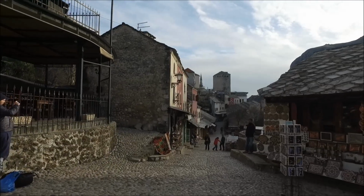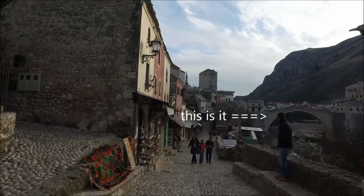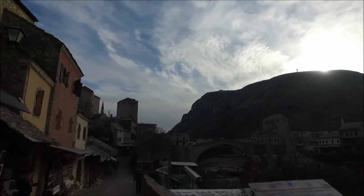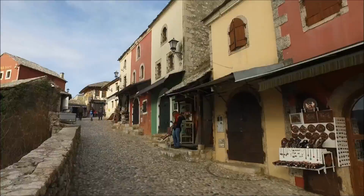Now the single most notable and probably most beautiful thing to see in Mostar is the Stari Most, or Old Bridge, which is a truly unique and beautiful bridge built in 1566 by the famous Ottoman architect Sinan. It is a bridge displaying very unique architectural beauty and is actually a UNESCO World Heritage Site.